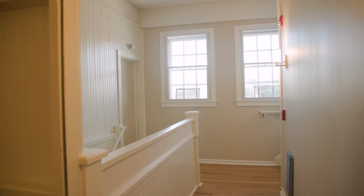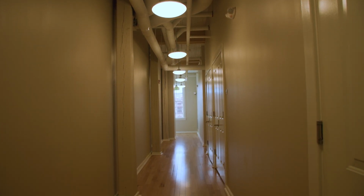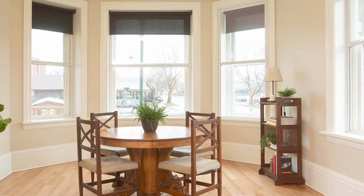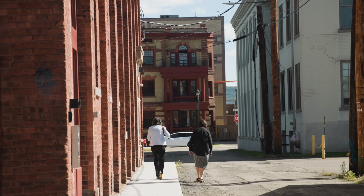This is something that we need to continue to advocate for so that every person of every socioeconomic status can make the same decisions and have access to safe, affordable living. It's a beautiful set of buildings, and I'm hopeful that people really appreciate and enjoy living here.